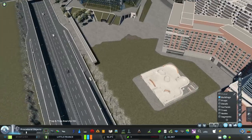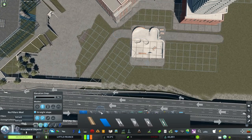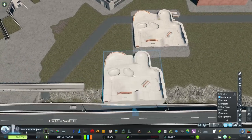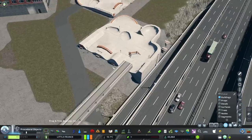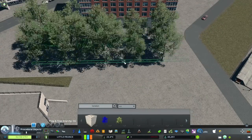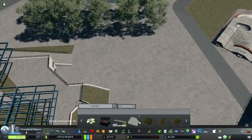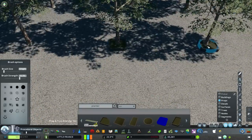Because in real life there is a skate park. It's a skate park that is covered, actually. I'm going to just add the skate park right now, nothing else, and do some trees and everything you need to make it look like it's full. Because otherwise, if you look here at the area, it's lots and lots of concrete, and it's not looking that good. So I also had to add extra things.